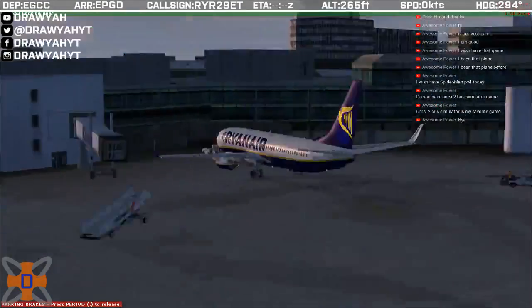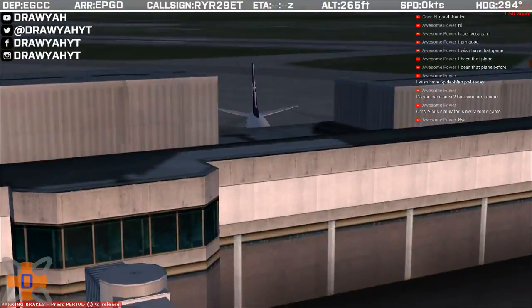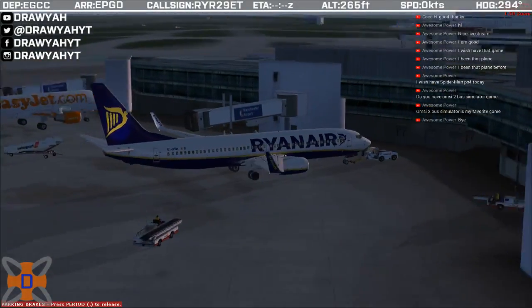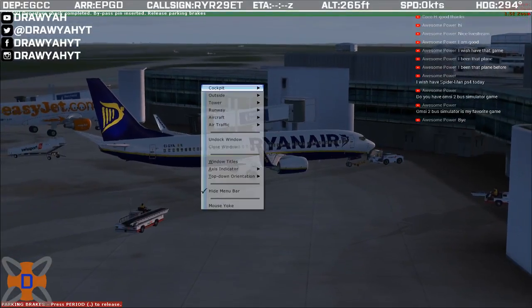You know, the EasyJet just there, two British Airways behind us. And where's that little Baron 58 actually on the runway, the one we saw earlier? Is he visible or has he since moved? I think he's departed. Oh, nope, he's over there. I think there's two aircraft there, quite small ones.